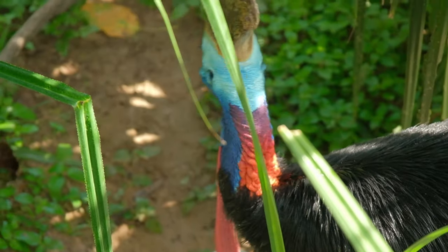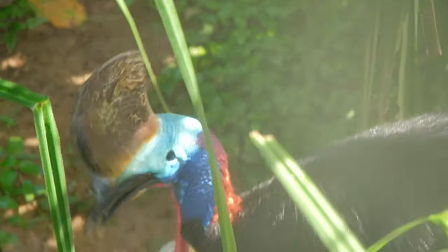Now we have found an actual dinosaur. Look at this fella. Gigantic.